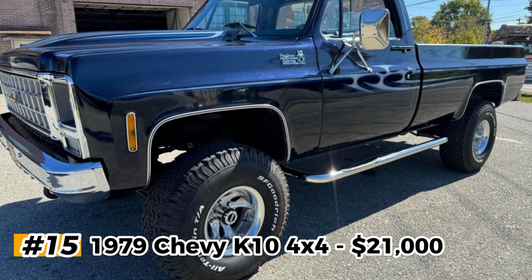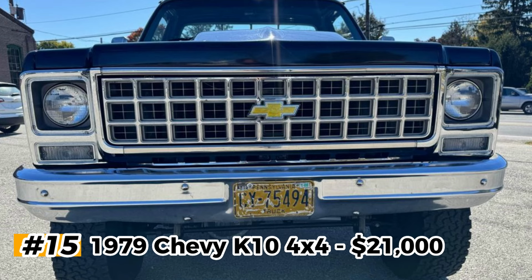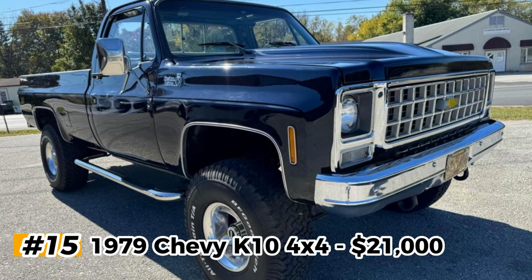15, 1979 Chevy K10 4x4, located in Gap, Pennsylvania, and listed for $21,000. This 1979 Chevy K10 4x4 features a 350 small block engine, manual transmission, and new gaskets. Super clean and daily driven, it's a rugged, ready-to-go truck perfect for enthusiasts.